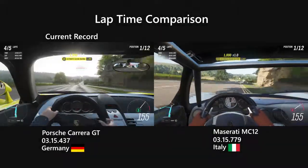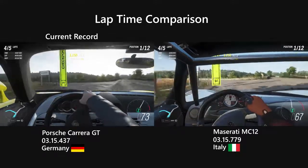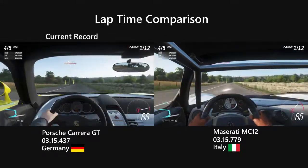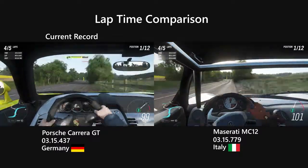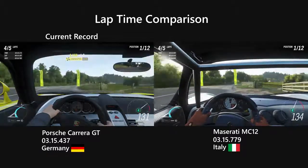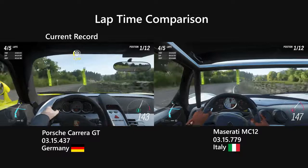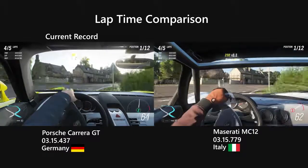Alright, now let's take a look at the Maserati MC12's lap against the Porsche Carrera GT. Only off by about 0.3 seconds, so very, very close between these two. Both some incredible, amazing cars, the two best we've seen so far. And already we can see starting off they are just about neck and neck, going through these checkpoints about the same time.